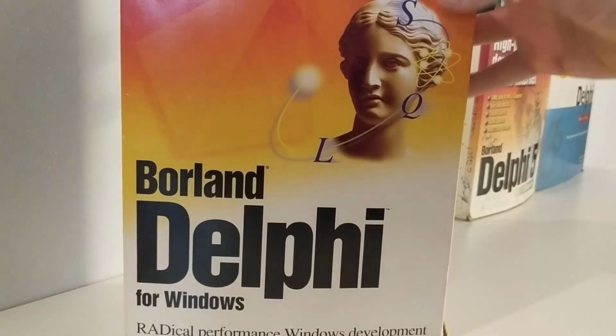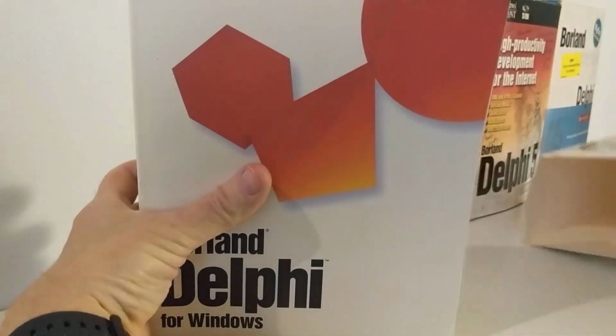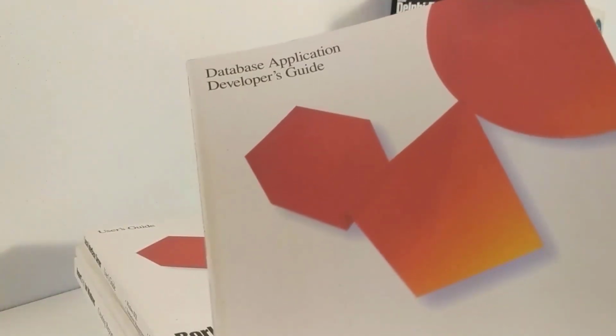Now we can look at what was inside the box, and there were many manuals, something that's not really common today. Database Application Developer's Guide, Local Interbase Server User Guide, Delphi for Windows, Component Writer's Guide. That's an entire book covering how to write custom components.